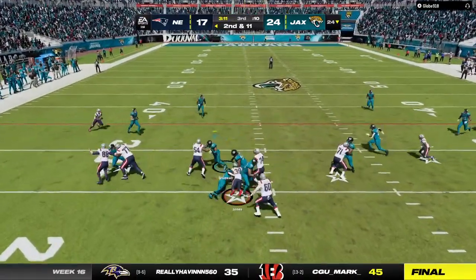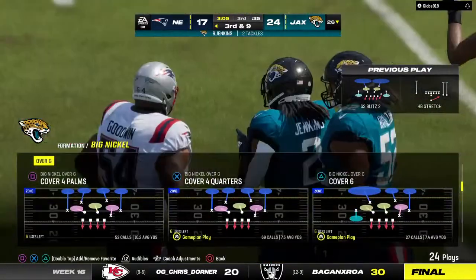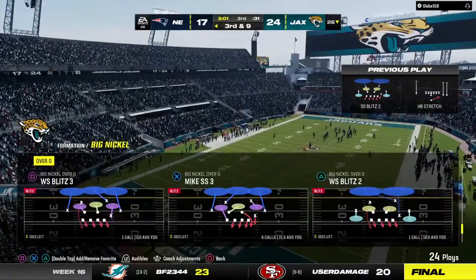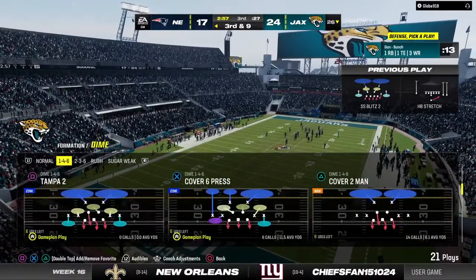Second down, another shot for Jones. And he'll be stopped up at the 26 after a gain of only a couple. Not the start to the drive they were hoping for. That run doesn't get them much at all. No, not at all. That leaves them with third and long, which means you've got to dial up something pretty good. Think your best player with a play that he likes to run best.